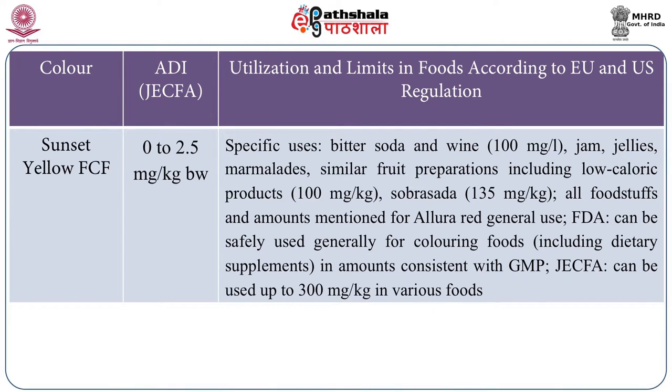It can be used in all foodstuffs and amounts mentioned for Allura Red general use. The FDA suggests that it can be safely used generally for coloring of foods in amounts consistent with GMP. And according to JECFA, it can be used up to 300 mg per kg in various foods.